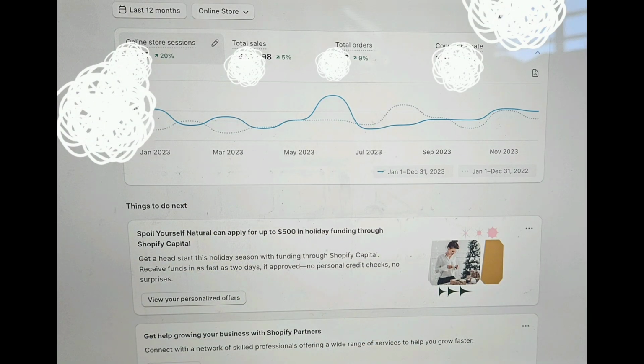Okay, and here are my metrics for 2023. If you are looking at this, you're going to see that I actually did very well online. I had a 5% increase year over year, but my decrease, where I fell that 3%, was actually in in-person markets. So when I added everything together, I was down 3% from the year previous.